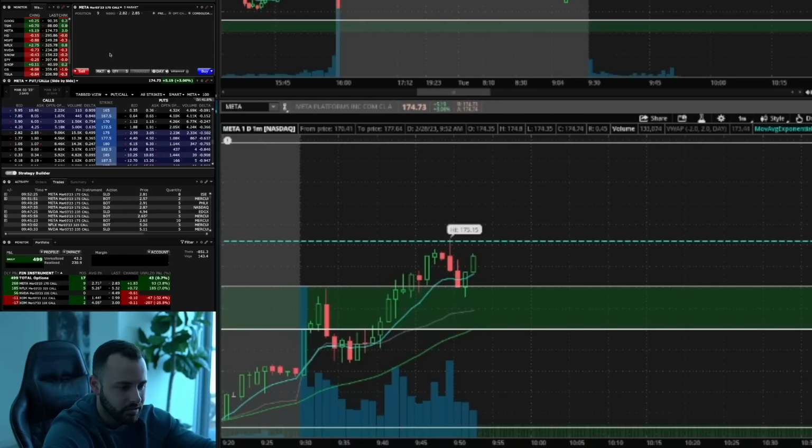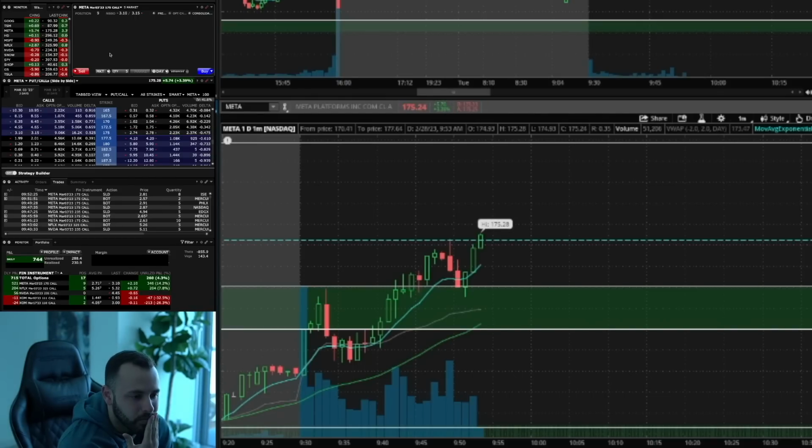Wow, what a retest of 174. What a hold. Can we actually push off that? Yes, I did add at 174. I added 2 contracts. Boom. Keep going, baby.